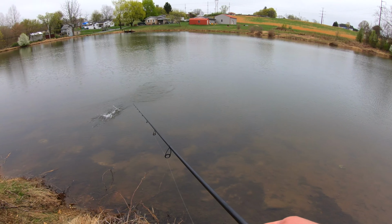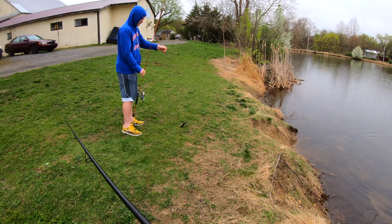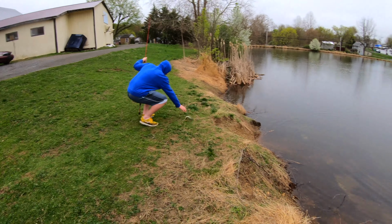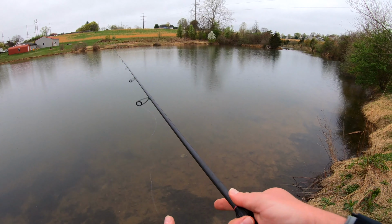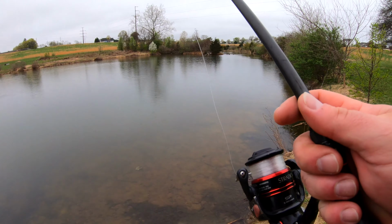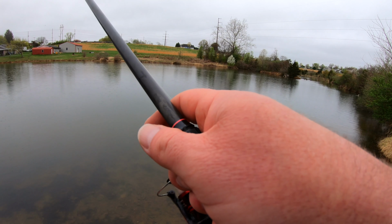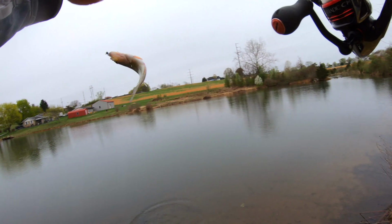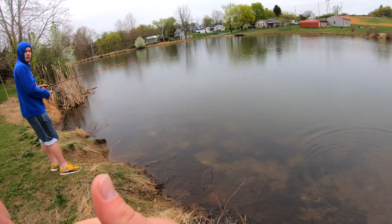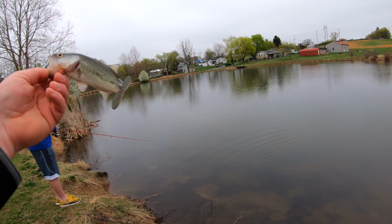There you go. Yeah, a bunch of dark fish in here. I'm going to hit you right in the side of the head on one of these. He's got it. Eight, 7. That's just sad.